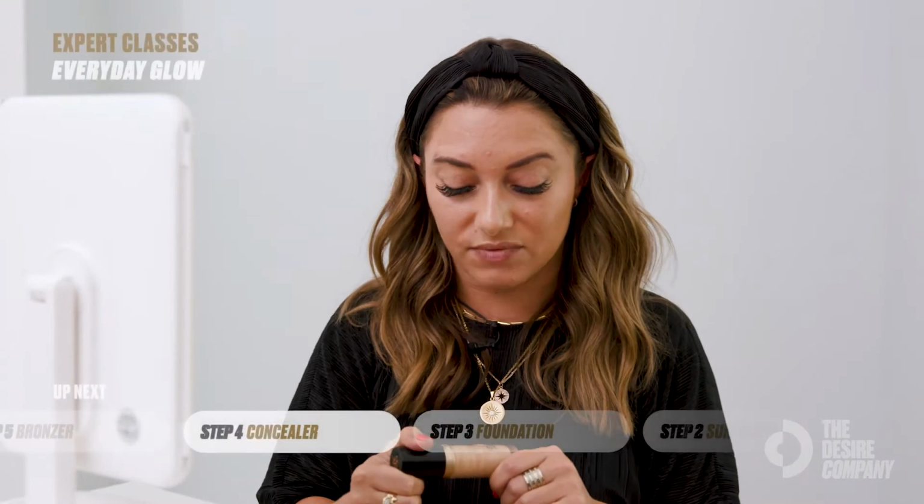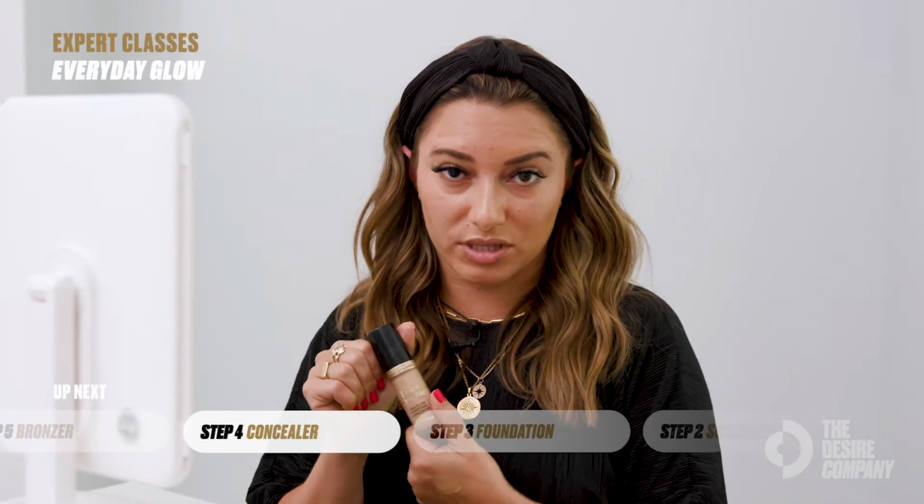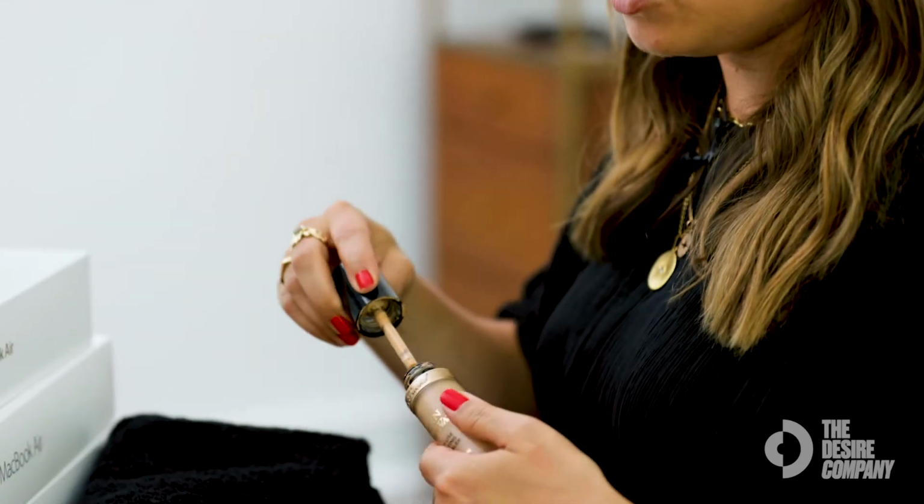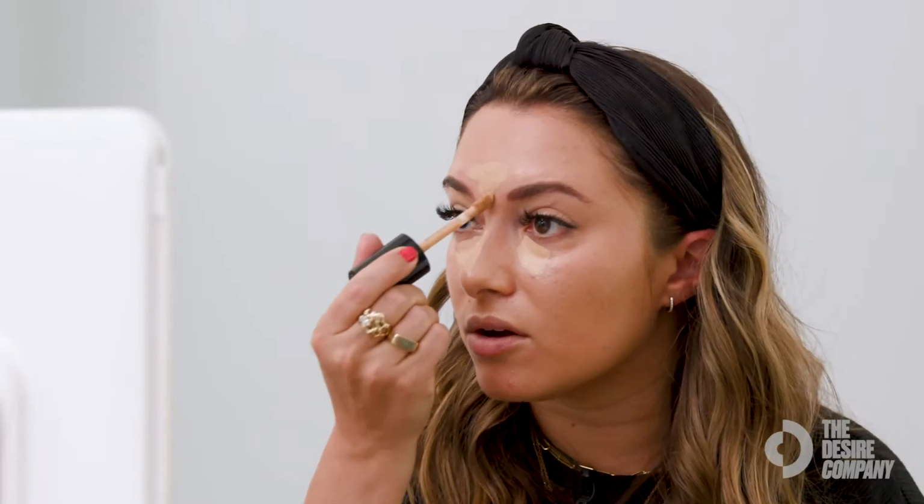I love this foundation and these concealers. This is Born This Way from Too Faced. I'm using natural beige, so I'm not going too light in the under eye area and not taking it too far down either. If I was doing a more evening look, I probably want to pop it just a little bit more, but we're going to go for a soft contour and an everyday look.